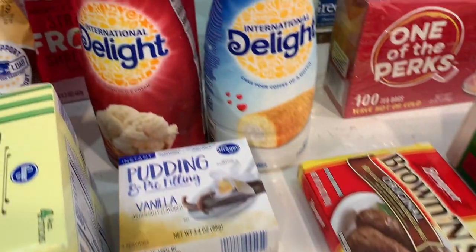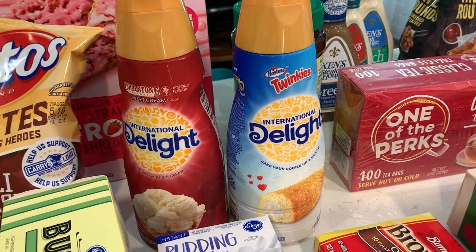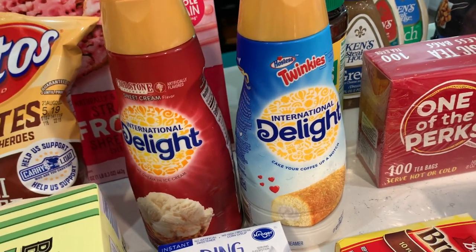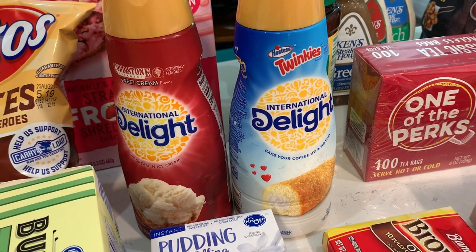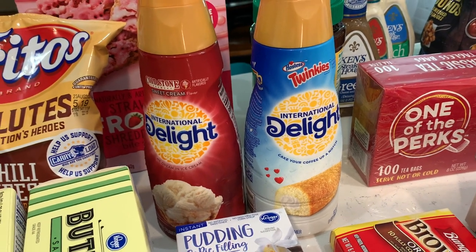Let's move on back this way. I had a coupon for $1.25 off 2 of the International Delight. So I got the sweet cream and the Twinkies. I've not tried the Twinkies, and I don't love Twinkies in real life, but I can imagine that the coffee creamer would be something I would like.